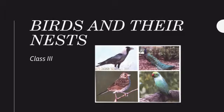First is, yes, the black one is a crow. And colorful it is, yes, it's a peacock. Next is a sparrow, a chirping bird. Next is a parrot. Yes, now let's start and learn about birds and their nests.